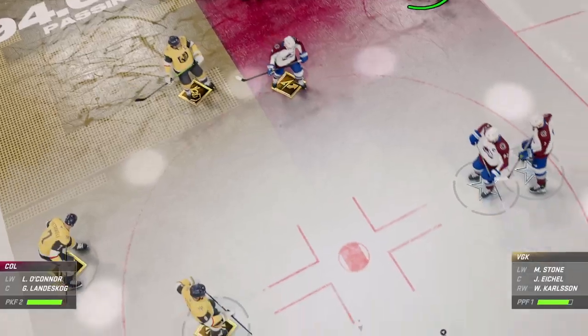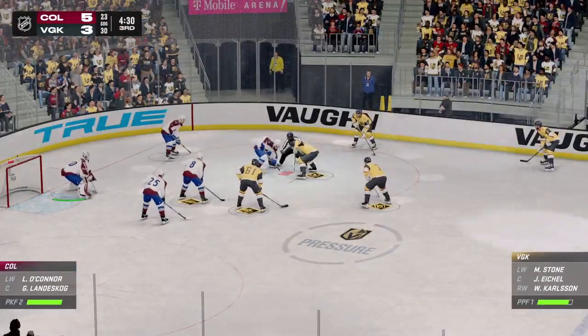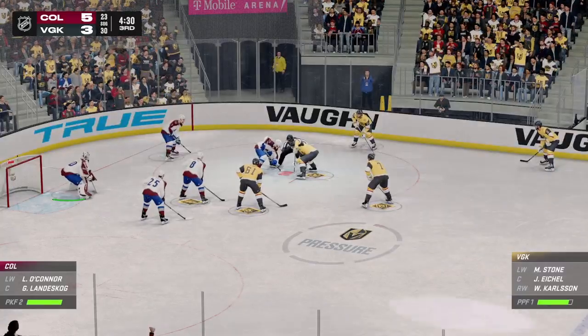Golden Knights with an all-important power play opportunity here. Well, first power play of the game, James. You want to start with possession and look to get shots to the net. It is the tone setter.